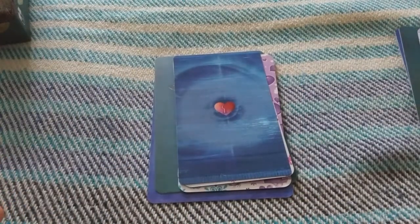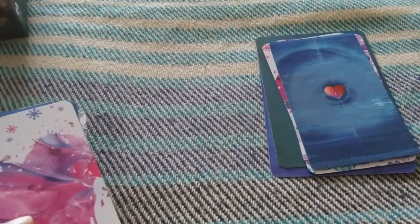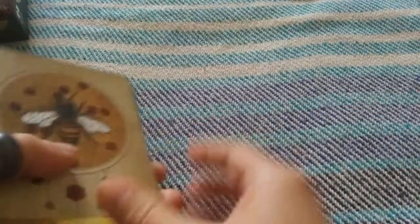Alright, let's do this. So let's do group 1 first. You kind of get to see the process of how I get cards. So, let's put you over here. Okay. So let's see, let's start actually from this place.